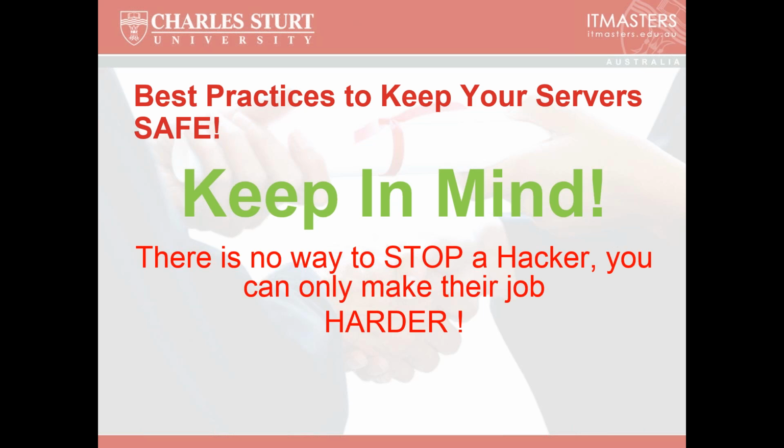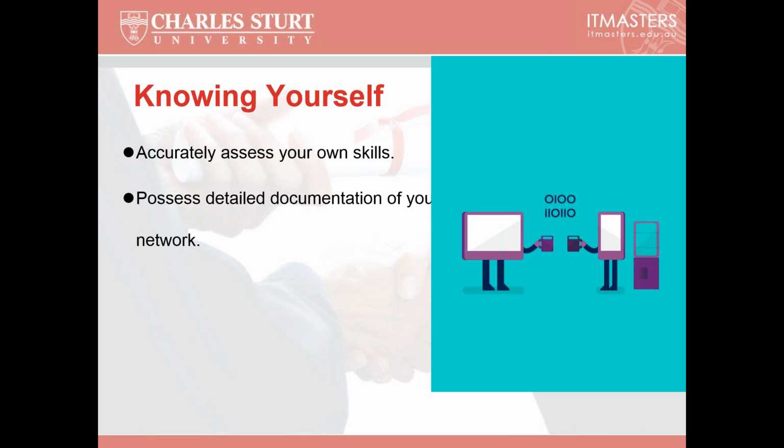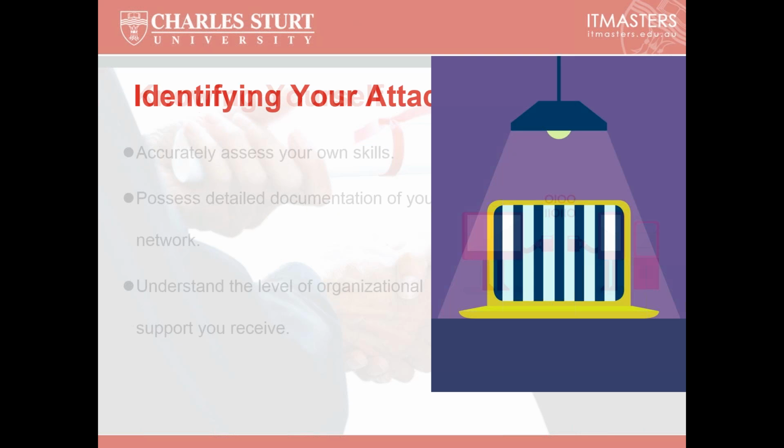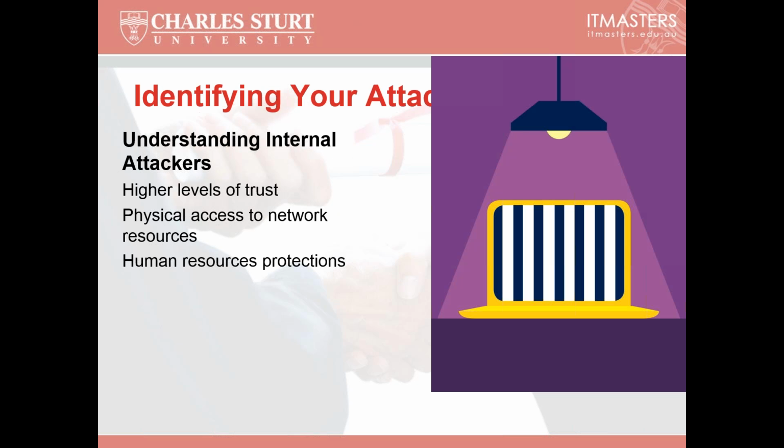As I said, there is no way to stop a hacker. All you can do is make their job harder. You should know yourself, and please be brutal about yourself. Know your network and know where the hackers can come into your network. If you're using a modem, which we all use, and you don't even update your modem, and you don't have a protection layer between your modem and yourself, then you are in trouble.